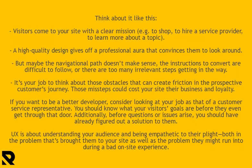If you want to be a better developer, consider looking at your job as that of a customer service representative. You should know what your visitors' goals are before they even get through that door. Additionally, before questions or issues arise, you should have already figured out a solution to them. UX is about understanding your audience and being empathetic to their plight within the problem that's brought them to your site as well as the problem they might run into during that on-site experience.